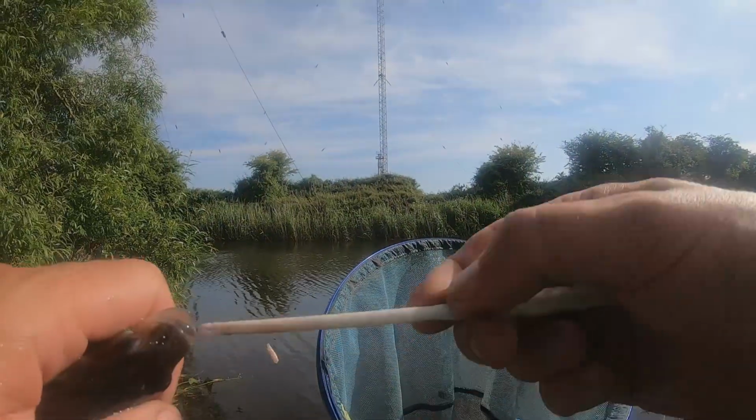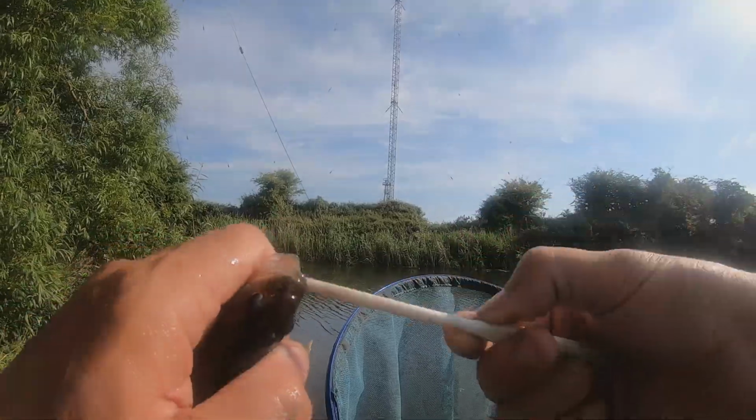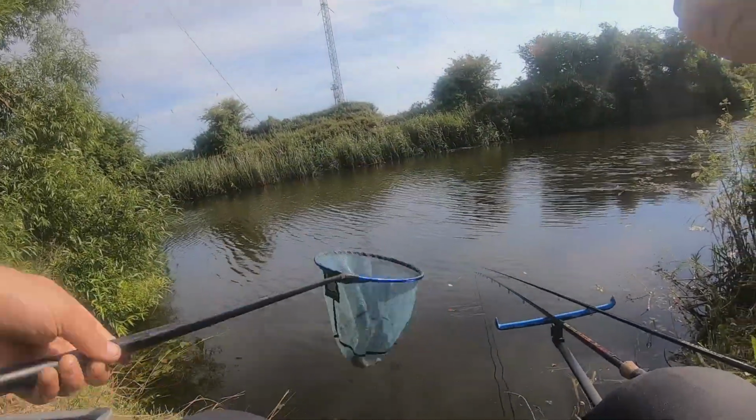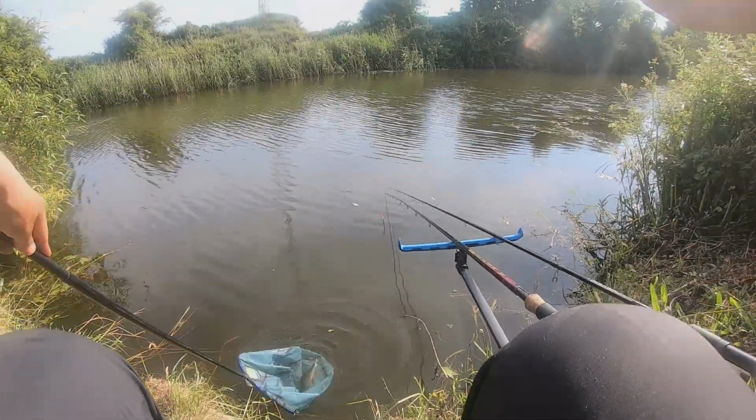I was really picking this up on the camera, but there we are. I was dropping it back in. Nice little perch. I'm not putting a keep net in with me or anything. You can put a keep net in here.